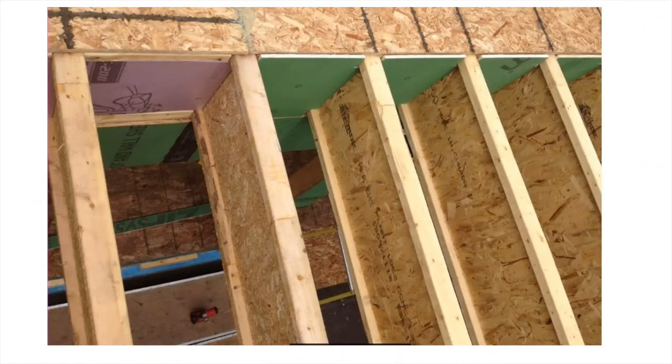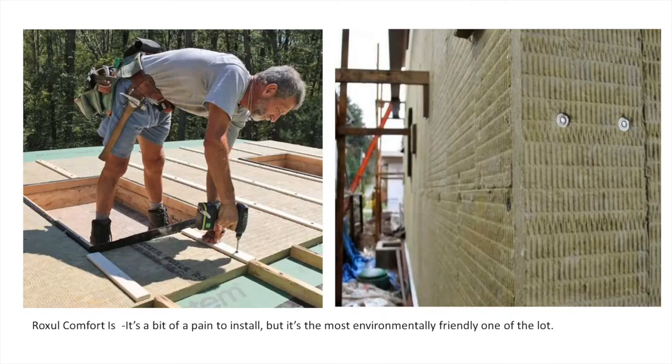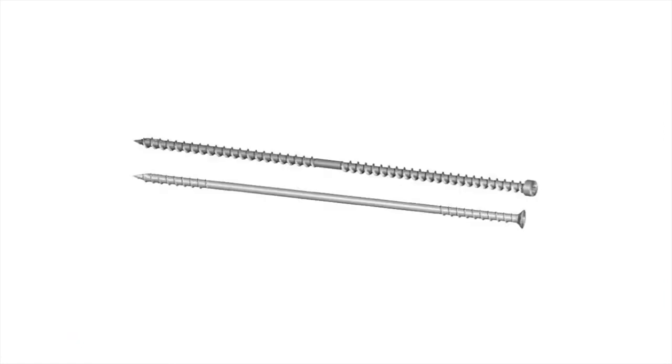This is the house we built in Frontenac. It had these cantilevered roof overhangs that were a bit difficult to detail and seal, but we managed to do it with the ZIP tape. And then we clad the exterior of it with Rockwool Comfortboard IS, which is a bit of a pain to install because it is a bit compressible. But we used these double-threaded fasteners to do it, and it did seem to work quite well.